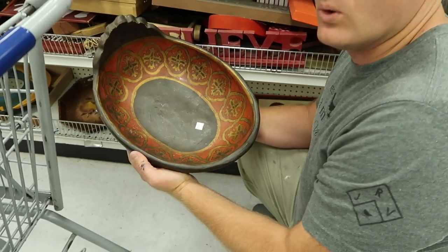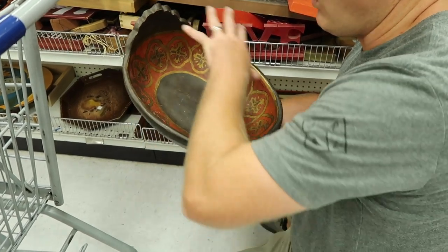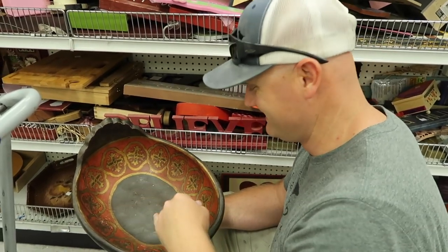We kind of got some gold going on in the shop. That's the red and the gold's just not quite my jam. You paint it white and then you bring the gold back through. That's what I'm talking about, yeah.